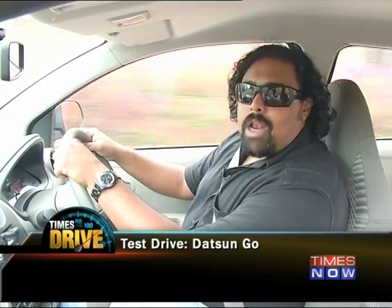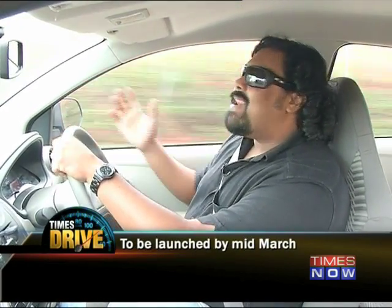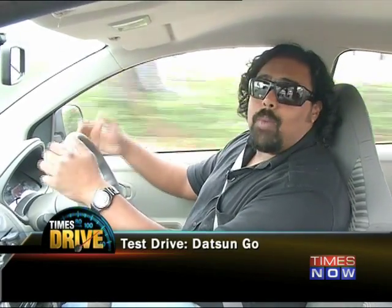Now, the Go hasn't been launched yet. We got this car as part of the pre-launch media drive. We don't know what this car costs yet, but then Datsun have been saying that the Go will cost less than 4 lakh rupees for the top-end version. And the launch is expected in a couple of weeks. Should you buy this car? Now, when this car is launched in a couple of weeks and you do find out how much it costs, we'll know for sure.